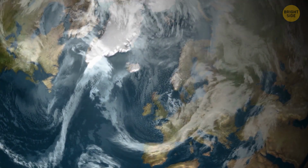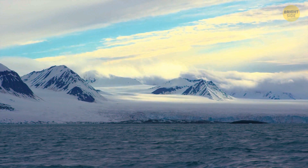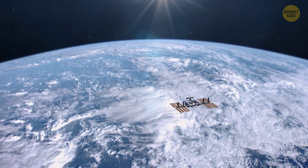This causes a hole to appear in the ozone layer. The most famous ozone hole was over Antarctica, but when humanity banned the use of harmful chemicals, this hole began to recover. It's not that the hole will close completely, it will just return to the way it was before.